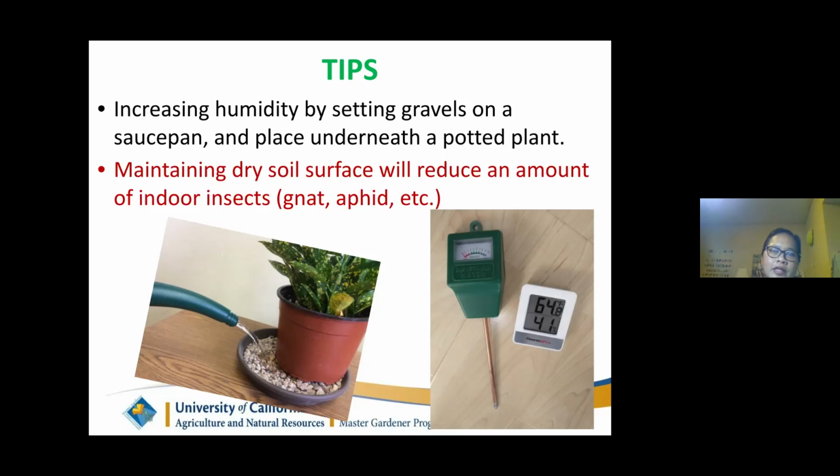So to increase humidity, one way, as you can see in the picture, is to have pebbles that sit on a saucepan, and then add water. Don't add too much, because you want the pot just to sit on it. As the water evaporates, it creates humidity for the plant.